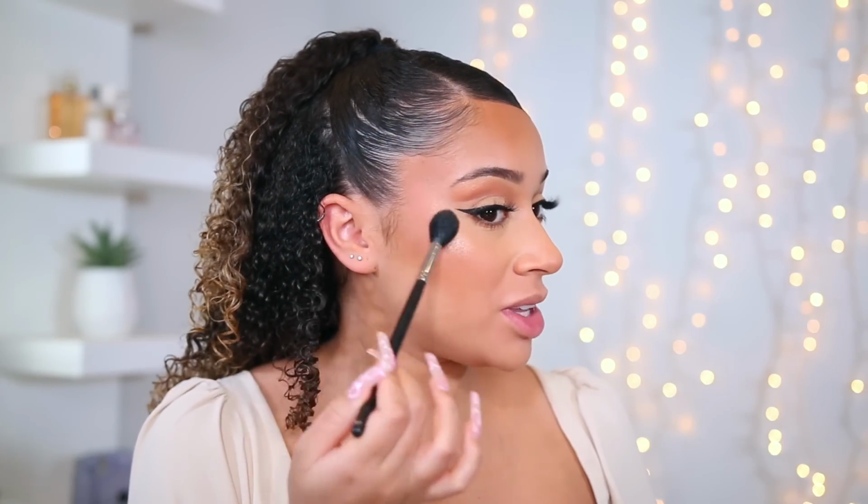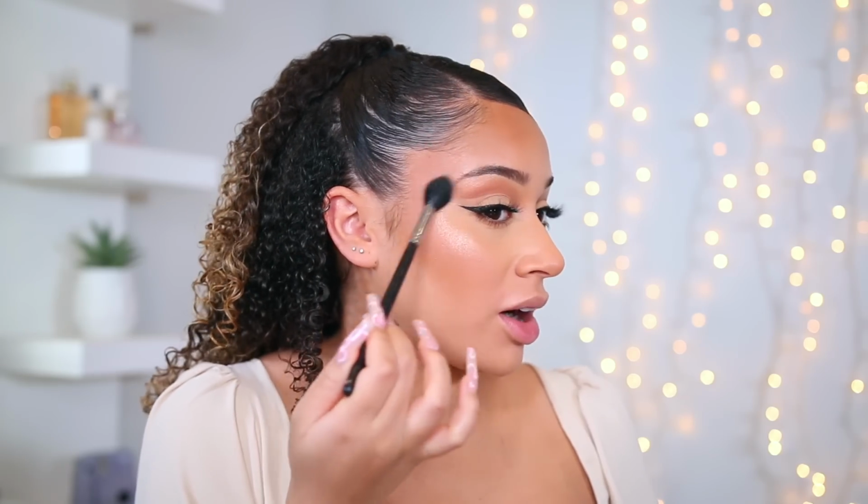And to finish off the face, I'm using a little bit of some highlight, and I'm just gonna pop this right on the upper part of the cheek, a little bit on the brow bone, just so that it gives that pop of shimmer. And I'm doing a little bit on my nose.